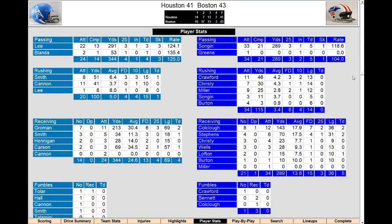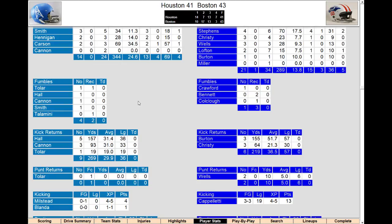And let's bring this down a bit. You can see fumbles. They had 1, 2, 3, 4 fumbles, and they didn't recover the Cannon fumbles, which were huge. Actually, no, what am I saying? 1, 2, 3, 4. Yeah, 4 fumbles. They recovered 2 of them. The Patriots fumbled a few times, but they recovered all of them.